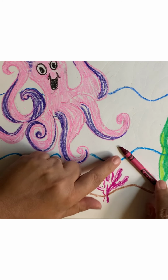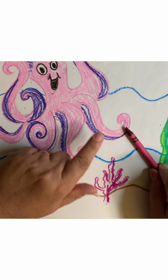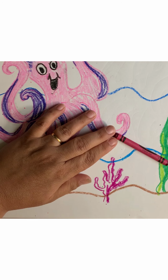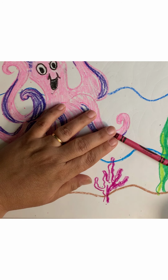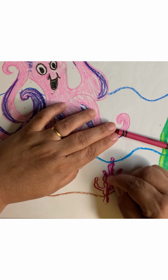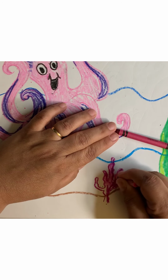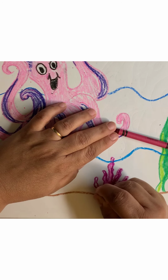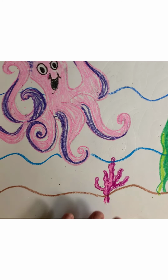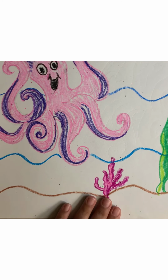So we'll look for a lighter shade of this red violet that I picked. Maybe a pink could even be a lighter shade of the red violet. Let's see how that looks with the coral. Oh, that looks really pretty. What do you think of the pink? So you use your imagination. You could add any colors, any shapes, anything you want in your seascape, okay?